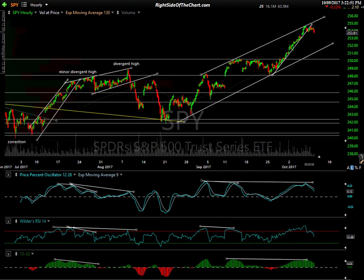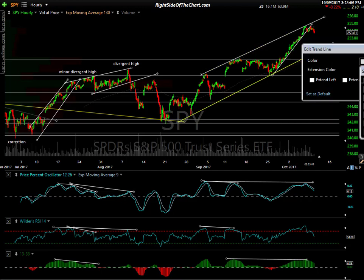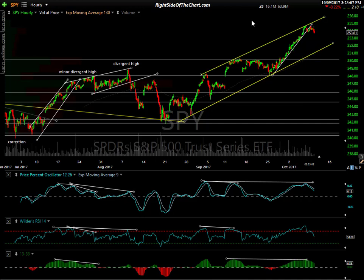Okay, continuing on, let's just stick with the 60-minute time frames. This is SPY, the S&P 500. I'll color code these so it stands out. This appears to be an ascending price channel. You can see the yellow lines. The SPY is working its way up within a price channel, so the trend is certainly up.